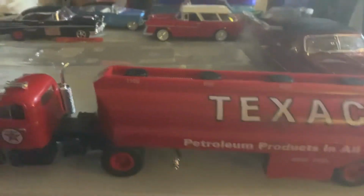So, you might want to know, this is a nice car. I mean, look at it. I mean, not a car.